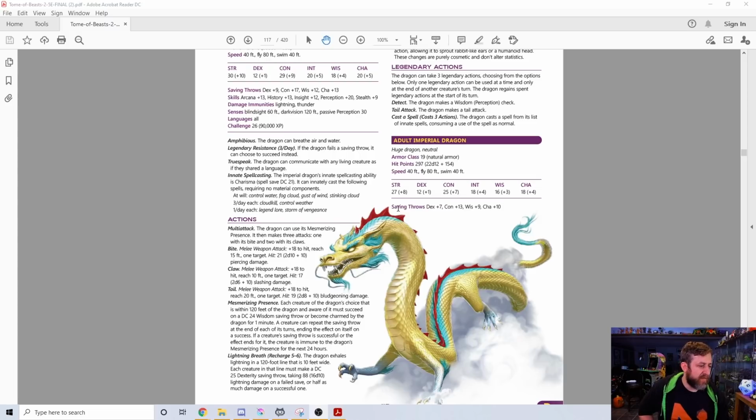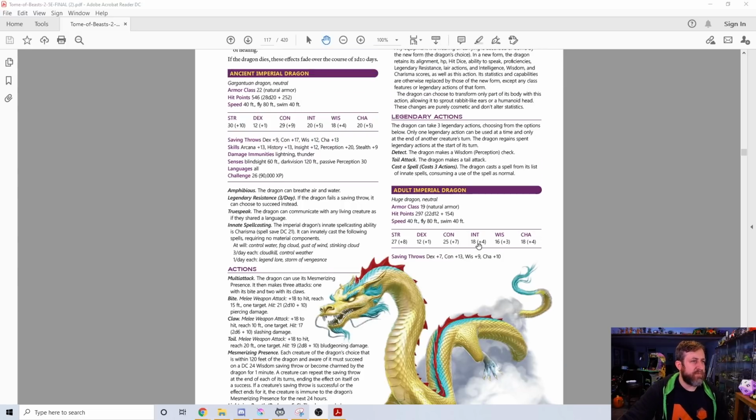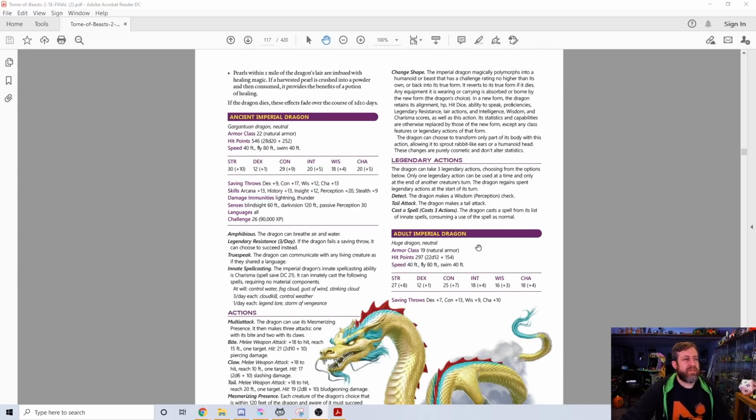And then it has lightning breath, 120-foot line, 10-foot wide, DC 25 dex save, or take 16d10 lightning damage. And then it also has the change shape ability, similar to all good dragons, where you can transform into a humanoid or a beast and then back again. And then the legendary actions are make a perception check, a tail attack for 1, and perception check for 1, and then casting a spell for 3.